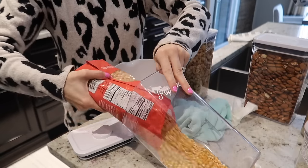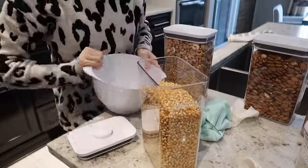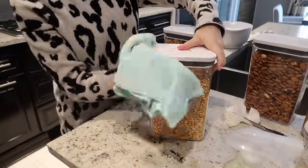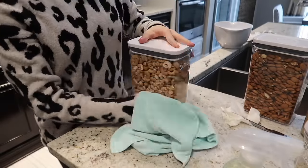And then I'm filling up my popcorn. Popcorn is a fun snack that I like to have. I just make it on the stovetop with a little bit of oil and pop it for as long as it takes until about 30 seconds after the last pop, and it's that simple.